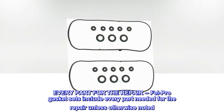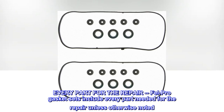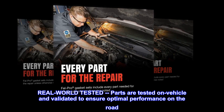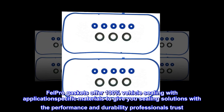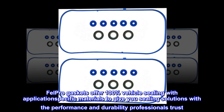Every part for the repair. FelPro gasket sets include every part needed for the repair unless otherwise noted. Real-world tested, parts are tested on vehicle and validated to ensure optimal performance on the road. FelPro gaskets offer 100% vehicle sealing with application-specific materials to give you sealing solutions with the performance and durability professionals trust.